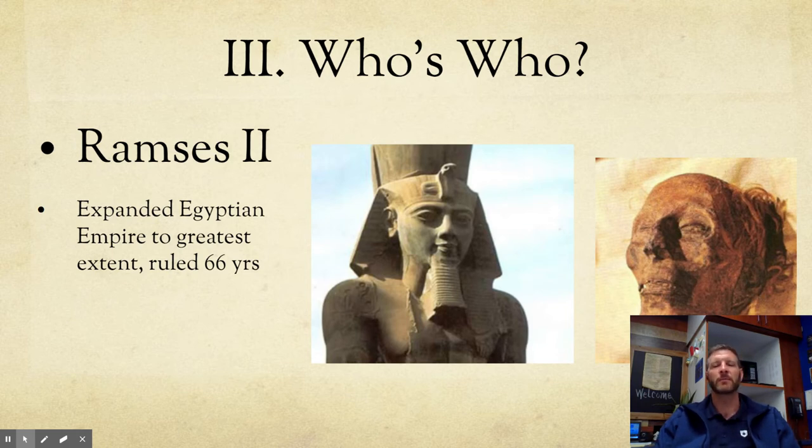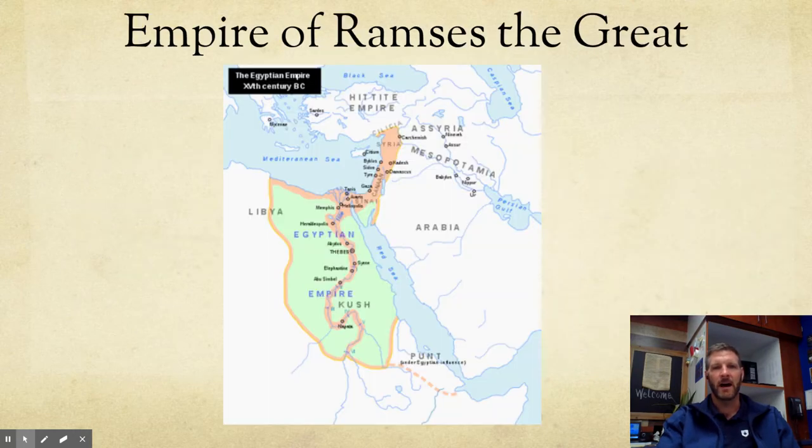Again, he represents Egypt at its most powerful, and as we'll learn, even though his name is Ramses II, he's most likely not the pharaoh of the Exodus, even though a lot of times that's mistakenly stated. There's just a picture of his empire.